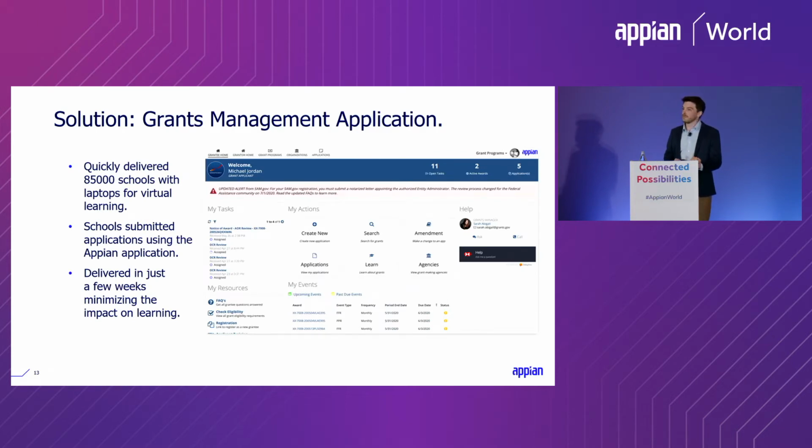With Appian's low-code platform, the organization that was responsible for handling these requests was able to, in a matter of weeks, stand up a solution that managed the entire application process, from intake to award and through closeout. It also had comprehensive monitoring to ensure that everything was done up to the standards of the US regulations. The application allowed for roughly 90,000 users to request funding to buy laptops for their students, and ultimately, roughly $6 billion was allocated through this program.